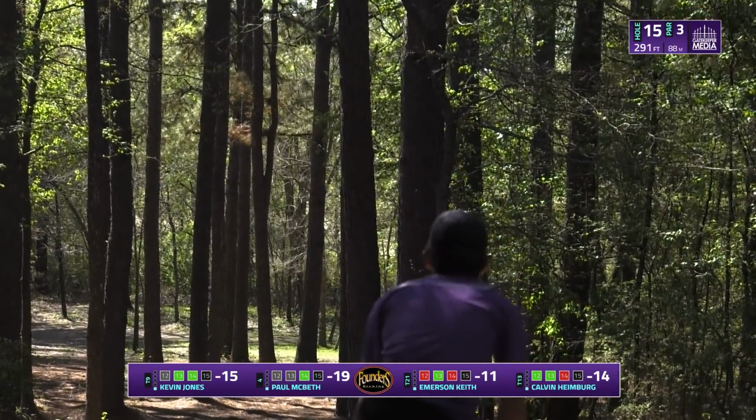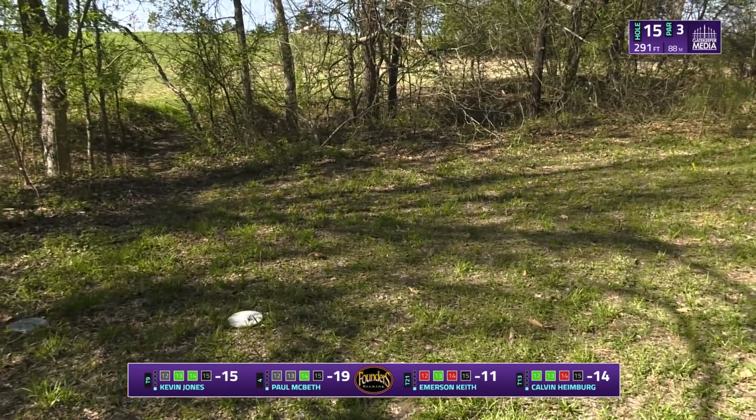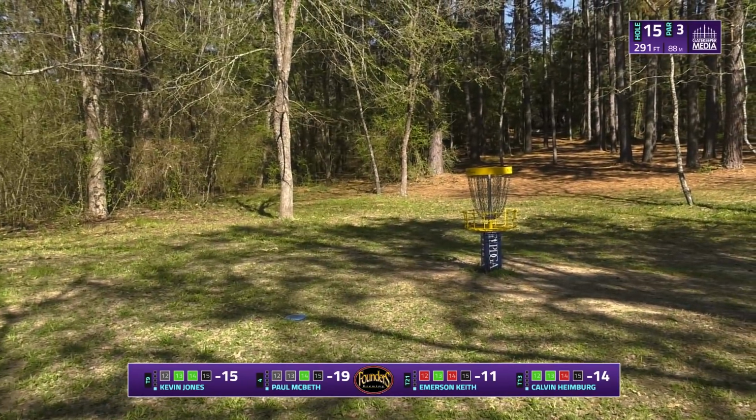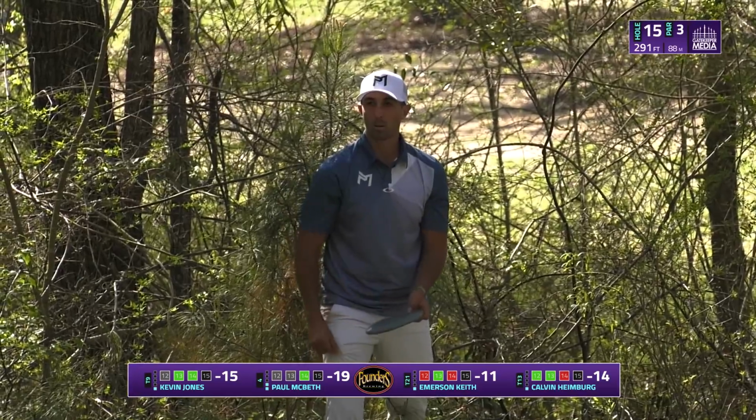And this is looking pretty good out of Emmerson here. Maybe an ace run, just a bit off to the right. And he joins Paul back there about circle's edge. And this is a big birdie. We are on the home stretch of this course.